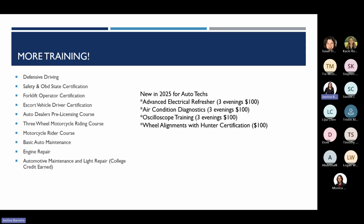Yes. So automotive maintenance and light repair, typically we offer twice per semester because it fills up so quickly. So we'll offer it at the end of January, which will run through March, and then we'll offer it again from like April till May. So typically it's like 8 or 9 weeks, depending on how many holidays are in that 8-week session.